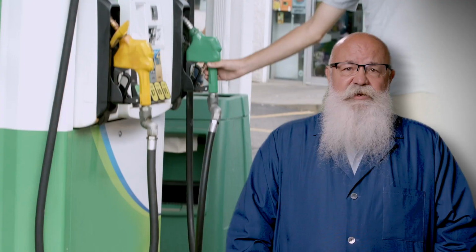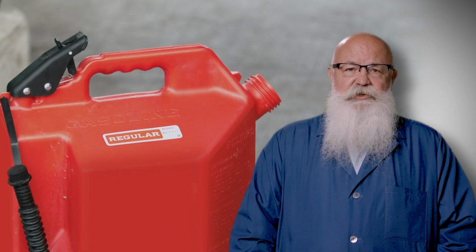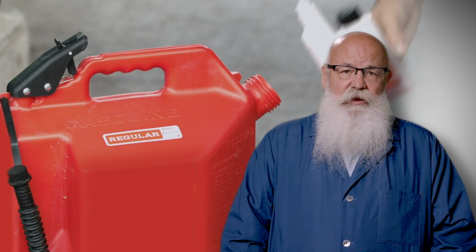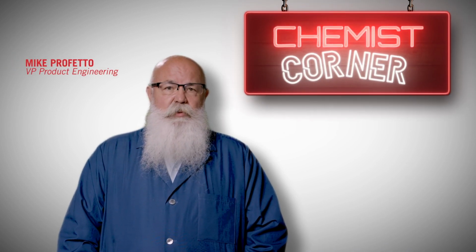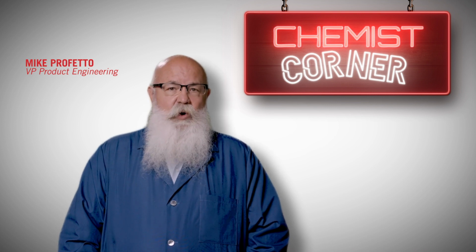store it. Taking the small steps of adding fresh fuel and a STA-BIL fuel stabilizer to your gas can save you a ton of time, stress, and money. And we recommend it, not because we sell these products, but because it's the best way to keep your car, boat, or equipment in top shape for when it's time to break it out once again.